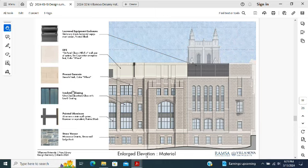I have a couple of questions. The first question being, is there any plan to install signage in front of the building? No, it's a standalone. No signage. And then the second question is, would you happen to know the purpose of the storage? General storage. Just general storage. And that's it.